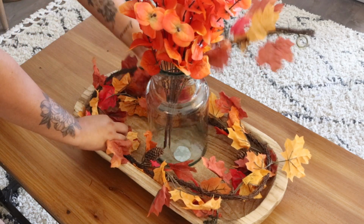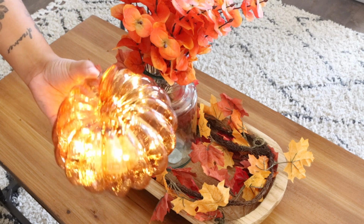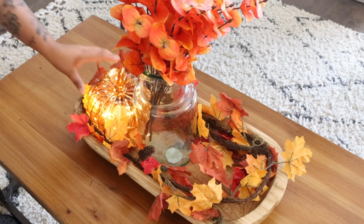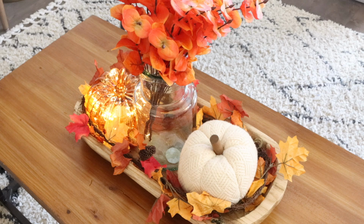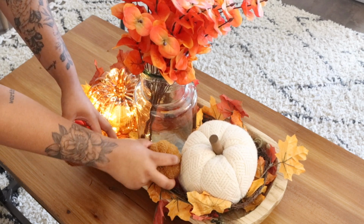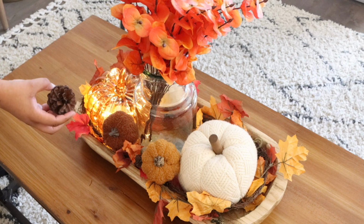She has a dough bowl styling video, and it was very helpful because I've never styled a dough bowl before. I also have a smaller version of that lit pumpkin that I had on my entryway table. I picked another one up, but a smaller version, and I put that onto one side of the dough bowl. And one of my sweater pumpkins that I picked up from Big Lots, I'm going to put smaller pumpkins in there to fill up the space and cover the wire part of the garland. I also picked up some pine cones to fill in those empty spaces.